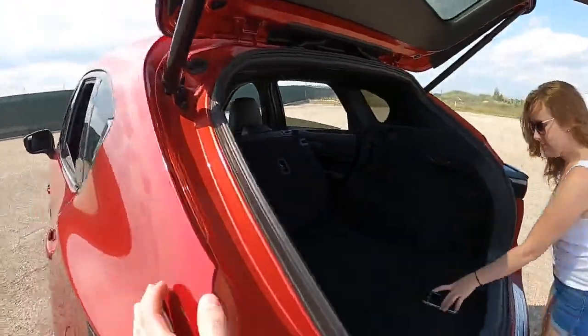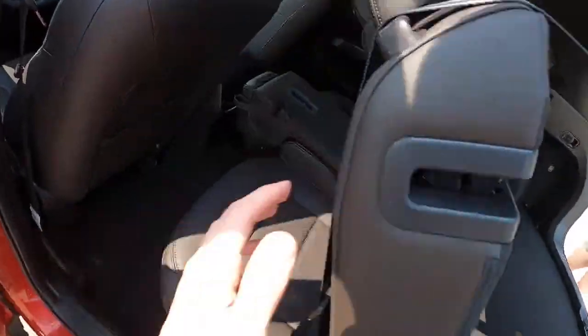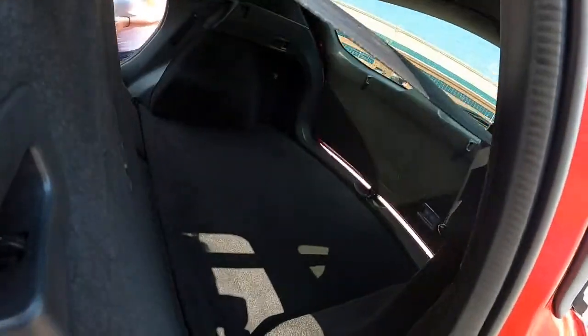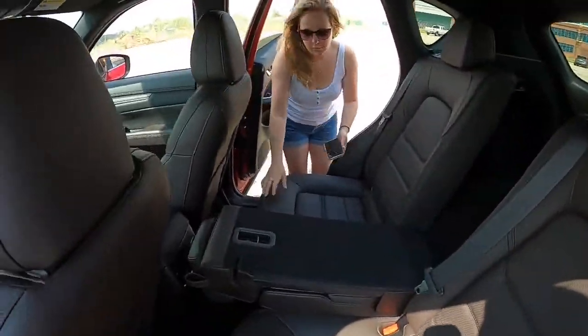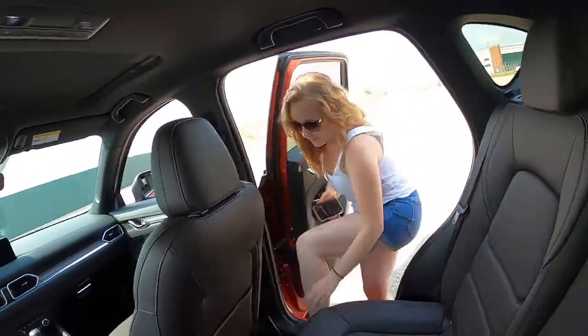Yep. Getting on into the back. I guess this just really didn't want to fold all the way. The seatbelt seems to be kind of holding it. Oh, it's like still stuck in fold mode here. There we go. Cool. That one too. Yeah, I gotta give it a little force.